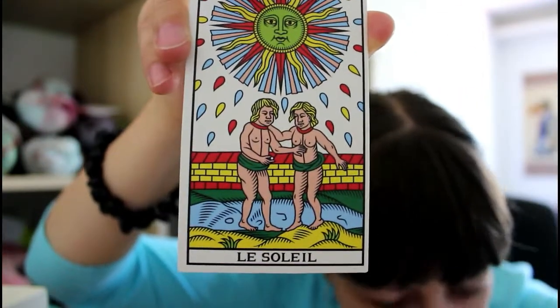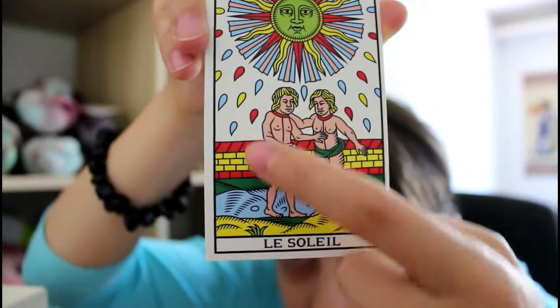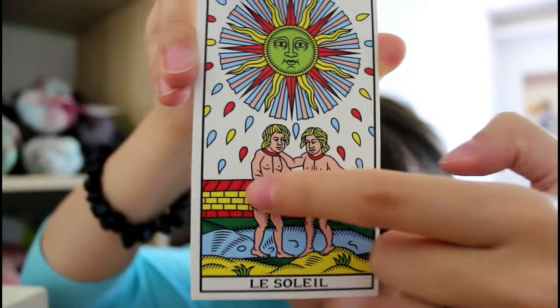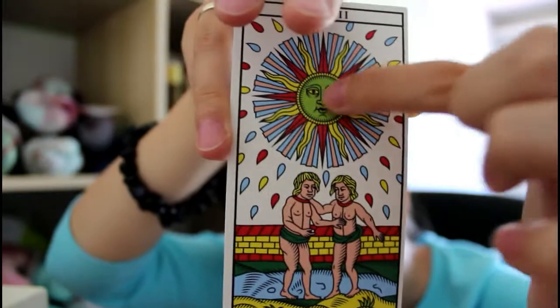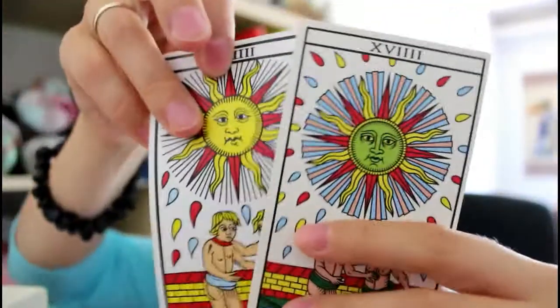But yeah, I hope you can see it, there's a little circle or ball in the hand of this figure. This person is probably giving something to the other one. It looks like that. Or just got it from the other one, who knows. And also the sun is a green sun. Can you imagine? Yeah, so much more green in this deck.